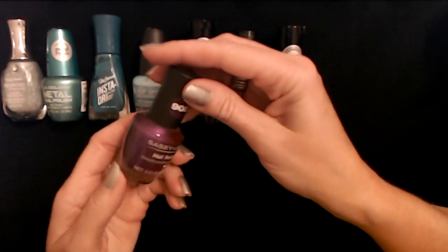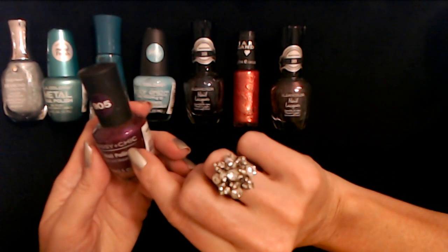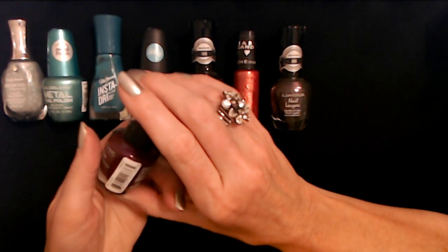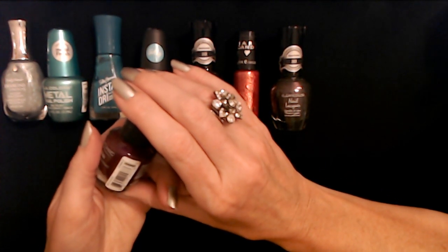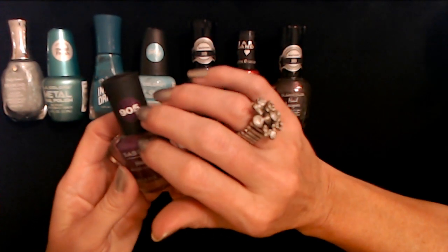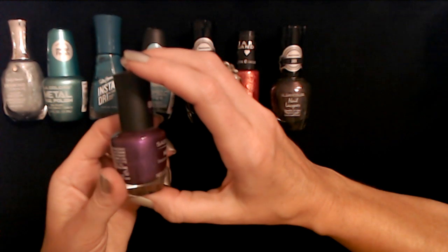Now this one I found at Dollar Tree. This is Sassy and Chic nail polish, number 905. Doesn't even have a name. It's just called Nail Polish 905. Like, we're not naming this crap. Just give it a number.